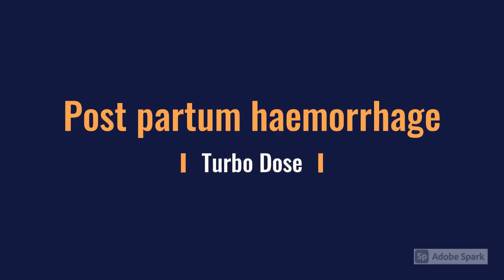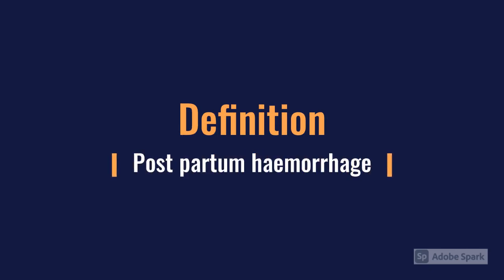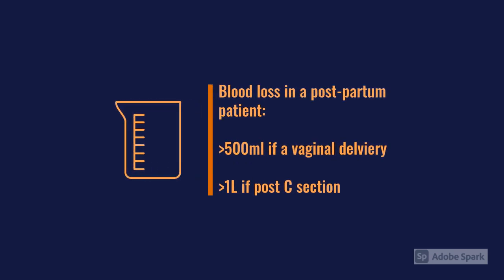Today we're talking about postpartum hemorrhage, and we're going to start with a definition, always helpful I think. Postpartum hemorrhage is obviously a bleed after birth, greater than 500 mils blood loss if it's been a vaginal delivery, or greater than 1 litre blood loss if it's after a cesarean section.